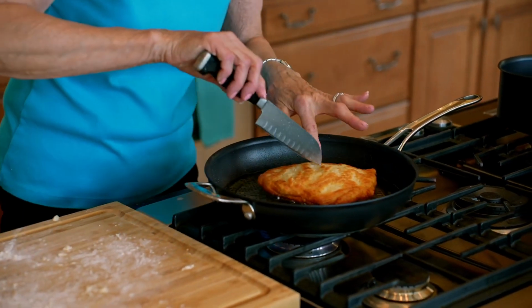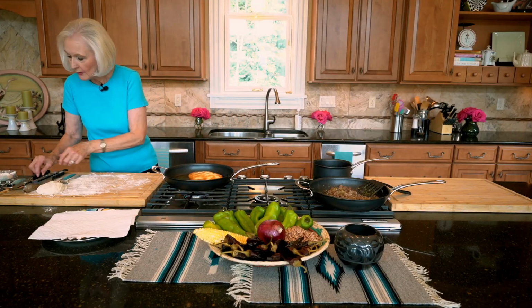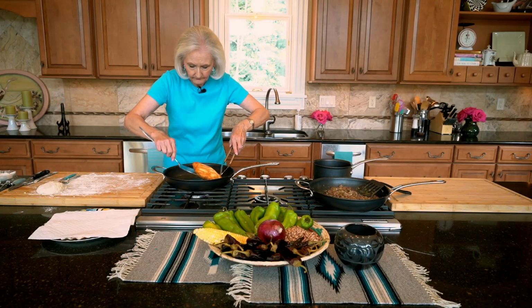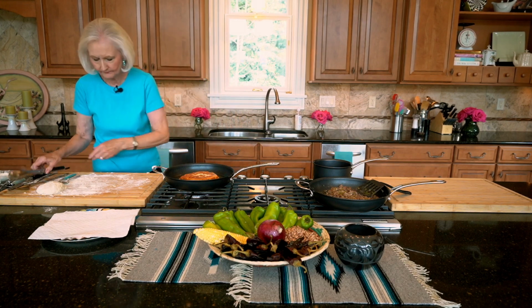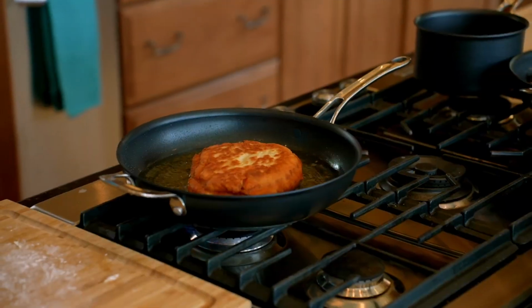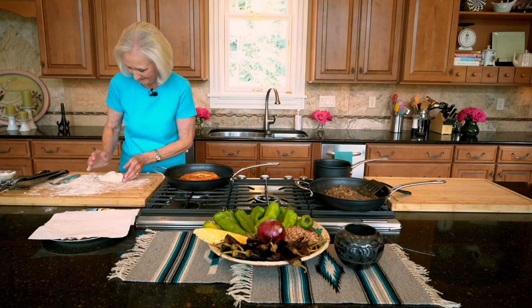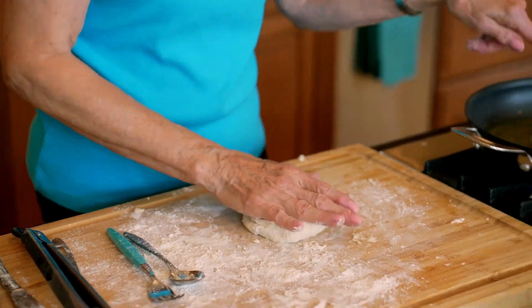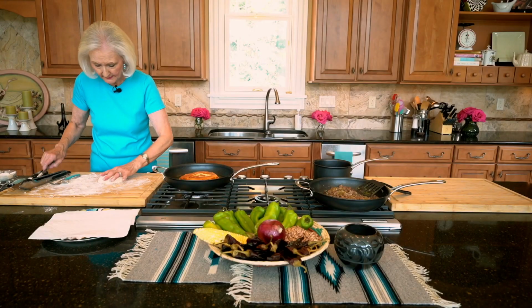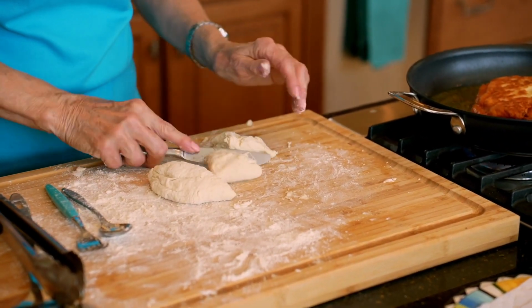I'm going to check the center again of the fry bread. Not quite ready. So I'm going to turn this one more time. I don't want it to get overdone on either side, and let it cook that other side just a little more. While it does that, I'll quickly form my other dough, because this will be for the dessert. You always want to have a little something sweet. And because you see how big this got, I'm going to cut this one in quarters. Like that.